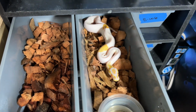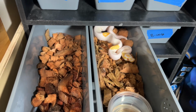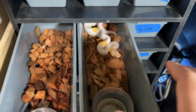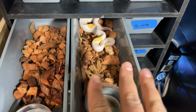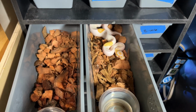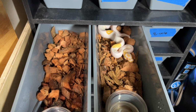Okay, let's go ahead and show you guys the next one now. Right here, guys, is how I keep my babies, from hatchling size all the way up to, I would say, a couple hundred grams. You can keep them to 200 grams. I wouldn't go past that. They do like these tubs because they can feel the sides. And also I put a little bit of cocoa in there for them to feel the bottom when they're babies. Not required. As they get bigger, you can change out to whatever you want to use.